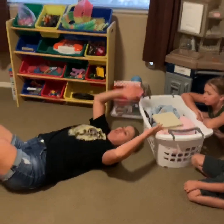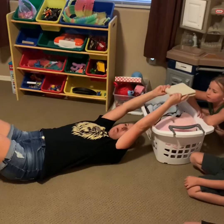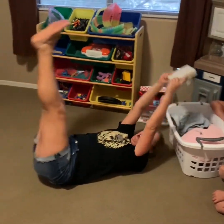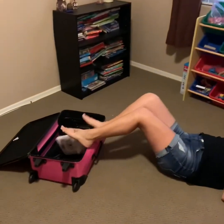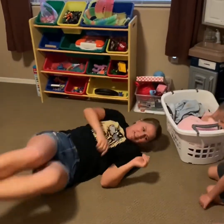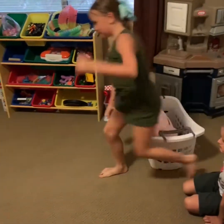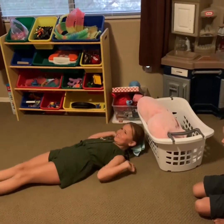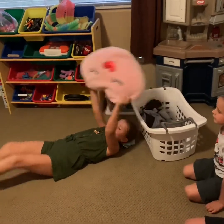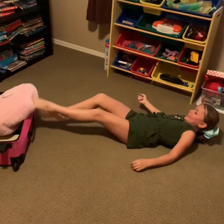This next one is my favorite. I'm going to lay between my suitcase and my basket. I'm going to grab my item with my hands. I'm going to transfer it to my feet, and then I'm going to pack it into the suitcase with my feet. Izzy, give it a try. I might need to move this a little closer for you. All right, grab it. Ooh, transfer it, and pack it. Nice job, girlfriend.